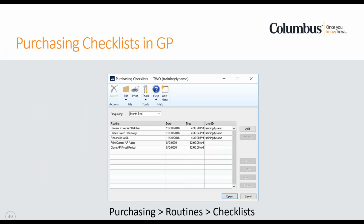Again, there is a checklist in GP under Purchasing this time, and then Routines and Checklists. There we can choose the frequency that we want and see the screens that are suggested to do during our month-end close. And then of course we can add any additional windows that we may want to use or modify.